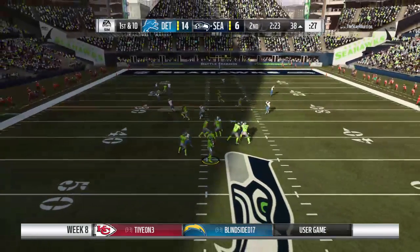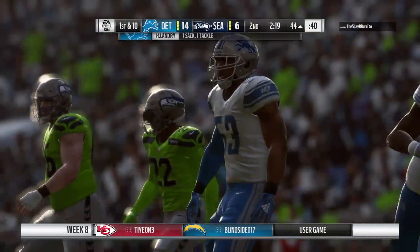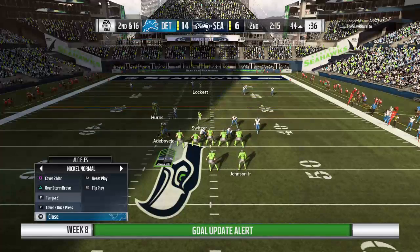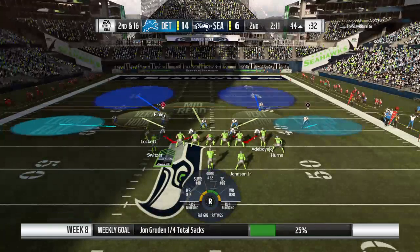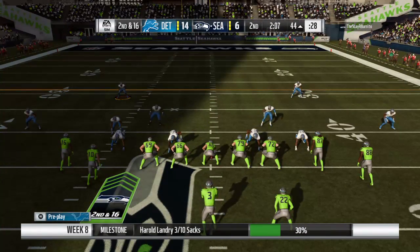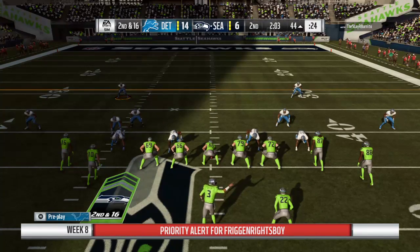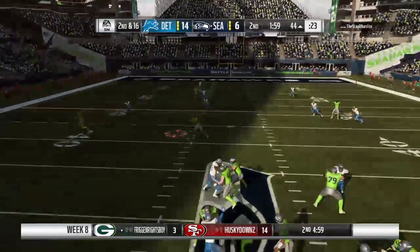Off the play fake, Winston. Escape, and he can't find anywhere to go with it, and he goes down. And here, the pressure from the outside linebacking spot. And normally when that happens and they're able to get home, that means the other guys on his team helped him out a lot. That they occupied people to allow it to be no less than a one-on-one situation, allows him to get home.